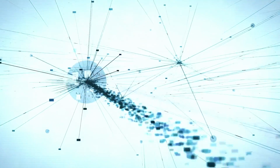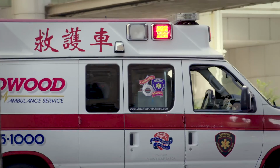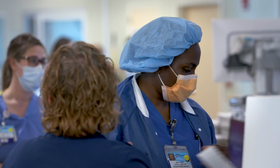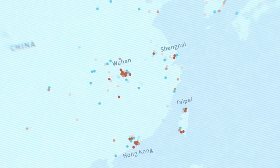And so our algorithms are scanning through vast amounts of online sources, open source data in 65 different languages, and looking for these early signals that maybe there's an unusual cluster of a disease happening. It might be a disease that we know of, or it might just be a syndrome in the way that we, in fact, picked up an early signal that there was an unusual cluster of pneumonia cases in a city called Wuhan.